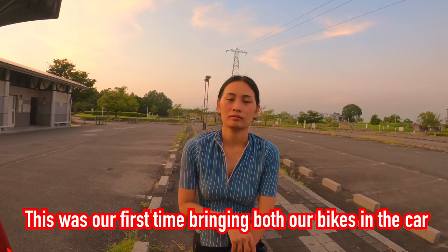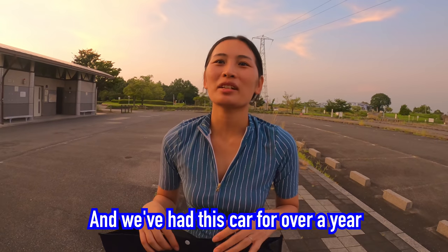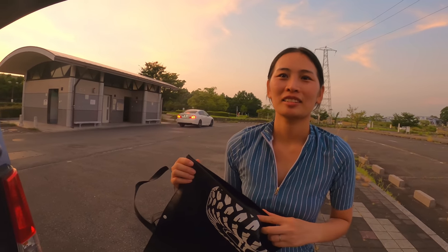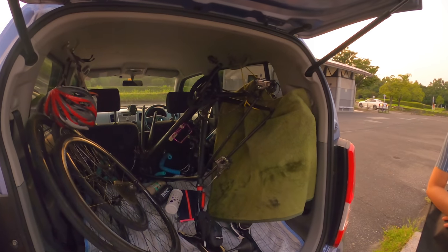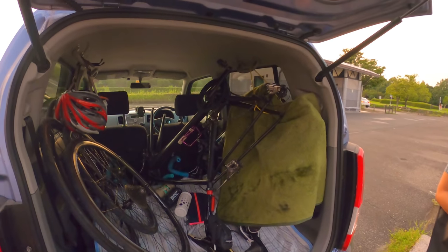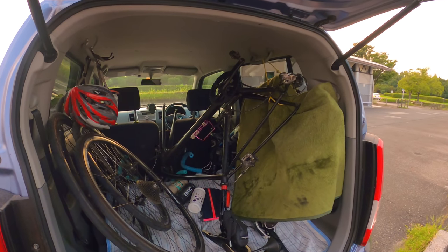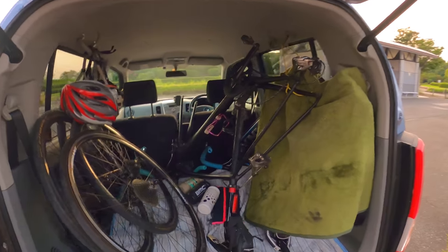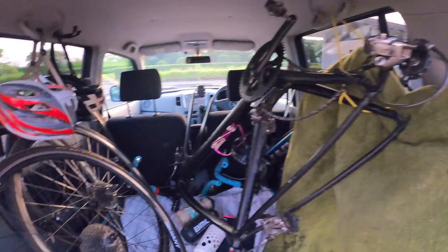Yeah, we've had this car for over a year and this is our first time going on a cycling trip together, bringing both the bikes in here. I've gone and brought the bike with me as well, like I had when I had to go places for work, but we never really had opportunities to go to different places together because I was always busy with work. She was also busy with work, so when the weekend came, we were just too tired to go anywhere. But now we have a nice solution so we can go to places nearby.